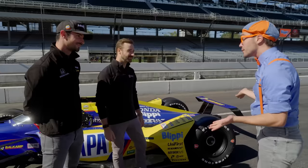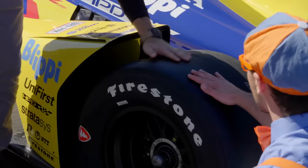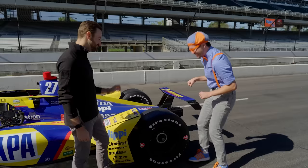Whoa, there are so many cool parts. Can you tell us a little bit about the race car? I'd love to, Blippi. Why don't we start right here with the tires? Now, this race car's got 4 tires, just like your car at home, but the tires are very different. You notice how it's really smooth on top, no treads on it? We call it a slick tire. That gives the race car more grip in the corners, which is obviously really important. Very special tires for these cars.